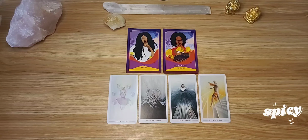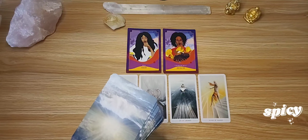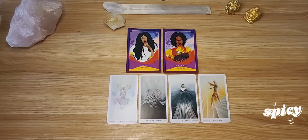So let me get the, what deck is this? This is the sacred energy deck. So let me get a card from here to see.